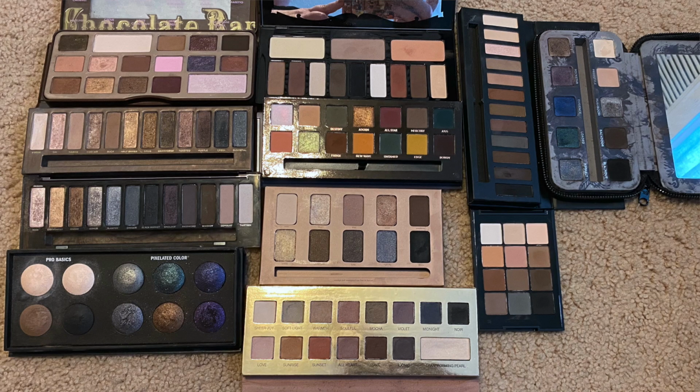The archive section is about what I expected. I actually was a little surprised at how many I put in that bin, but honestly, it makes sense to me to do that. There are some that are still being manufactured, like I believe the Chocolate Bar palette is still being manufactured, but I don't really find myself reaching for that palette very much, so I'm archiving it because I think it might be something I want to refer to in the future.